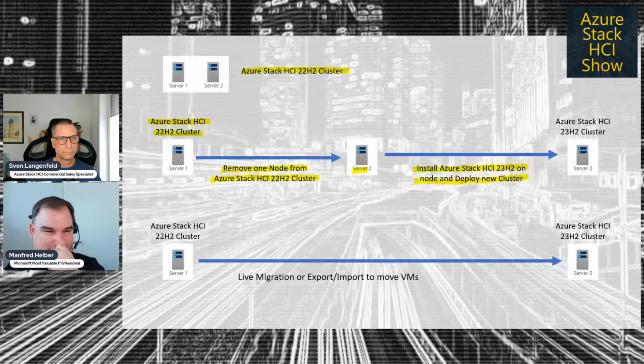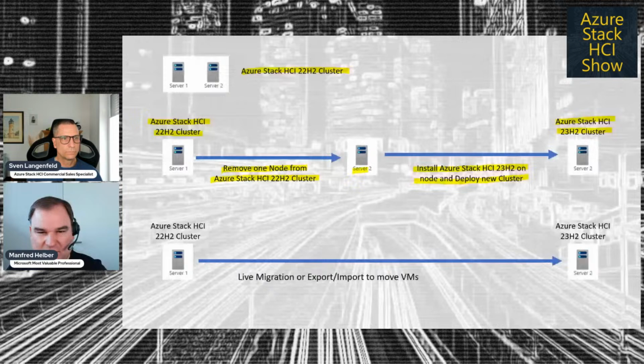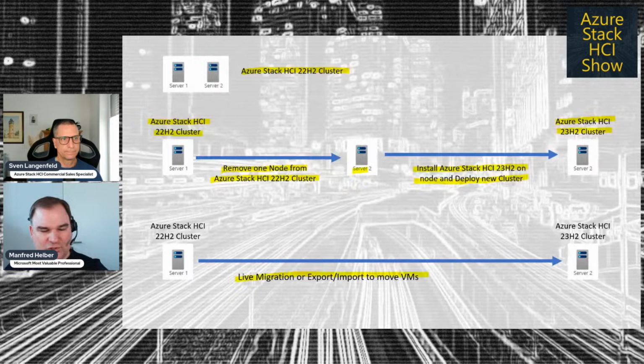So now we have a single node Azure Stack HCI 23 H2 cluster, and we have a cluster with 1, 2, 3 remaining nodes from our old cluster. Now we have 2020 H2 and 23 H2, and we can use live migration or export-import. It depends on your workload what you prefer, both is possible, to bring virtual machines from the old cluster to the new cluster. This only works if we have enough resources on both sides. So the showstopper here could be that if I remove a node from the cluster, my remaining resources in the old cluster and the existing resources in the new cluster are not enough to keep the workload on both sides.